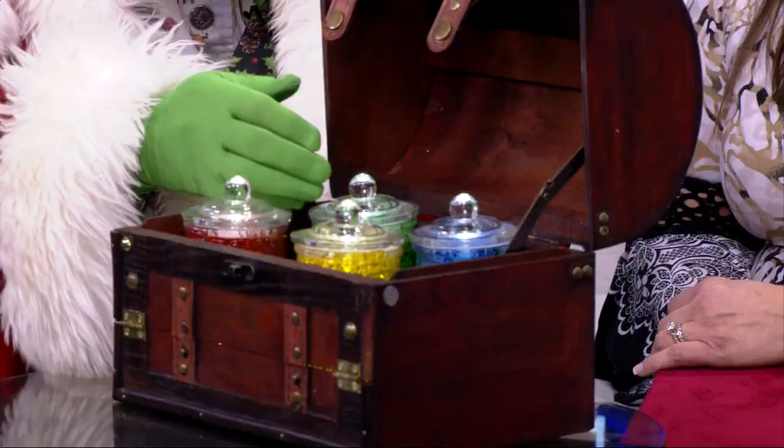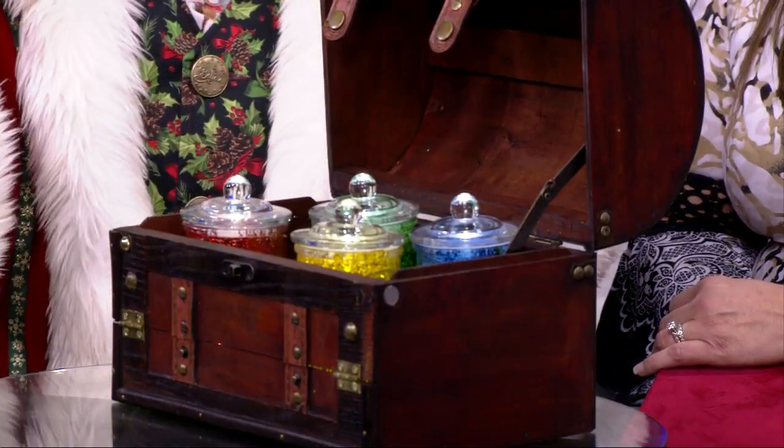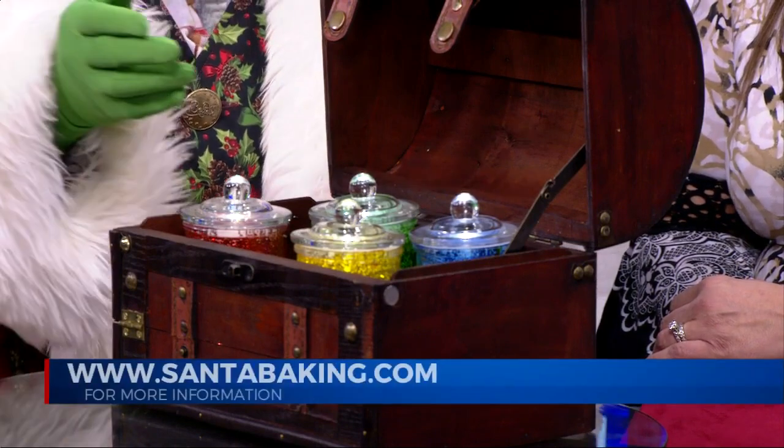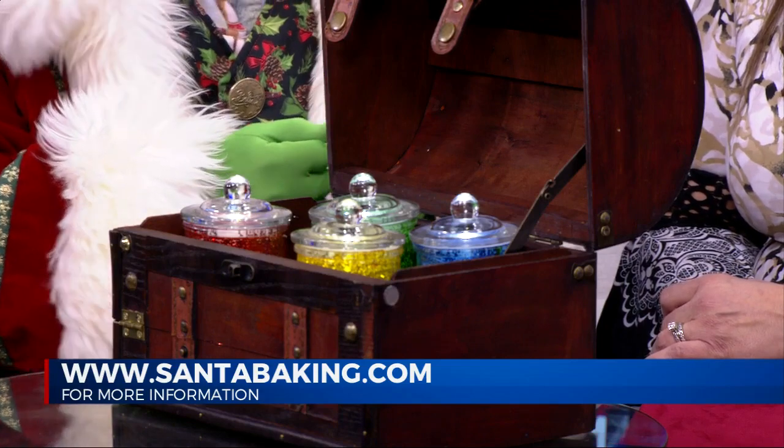The red fairy dust, because of Rudolph, helps the reindeer to fly. Wow. The green fairy dust is magical because it helps us transform all the letters to the North Pole, and then the head elf sends all the toys back into the magical toy bag.